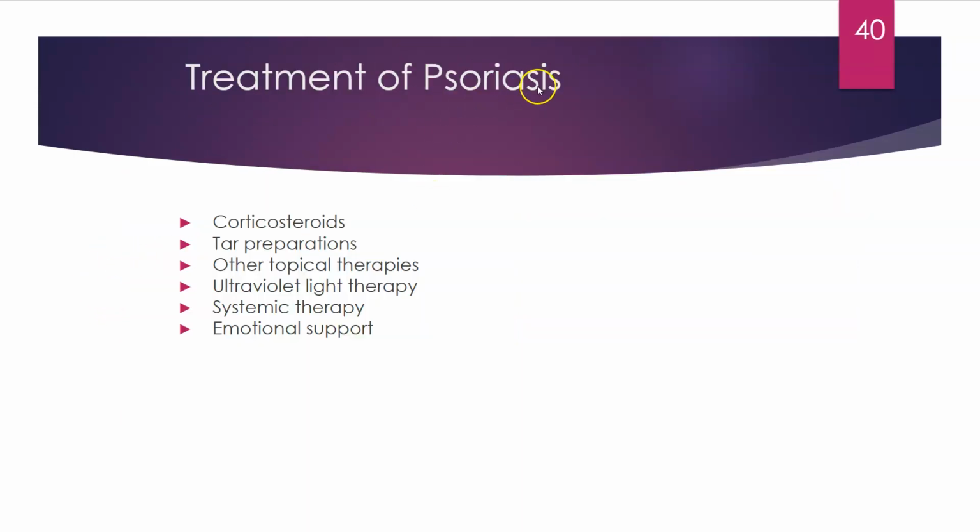Treatment's a little interesting for psoriasis. Some of the things that NCLEX loves to talk about would be tar preparations, which is kind of interesting, and then UV light therapy. So we usually try and tell people to stay out of the UV light to prevent skin cancer, but for psoriasis, this is an effective therapy. Other things we try to do is calm the body down with either immunomodulators or corticosteroids. We can use other topical therapies, like different creams and stuff like that. And then, of course, emotional support with any of these integumentary conditions, because people tend to see your skin.